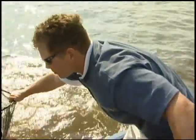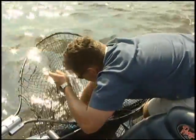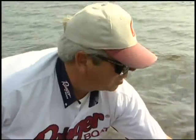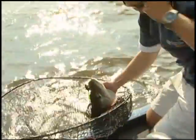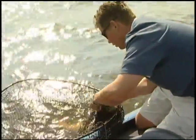Watch your rod tip. There you go. Good job, Randy. Thank you. Get a hold of that lower jaw. Good job. Come on, girl. There you go. You got her. Just on the corner of the mouth. Yeah. Right where you like it.